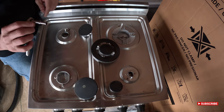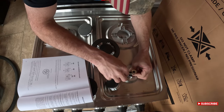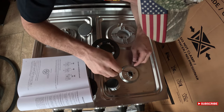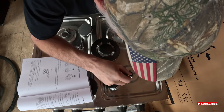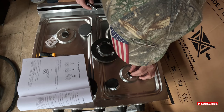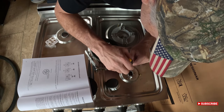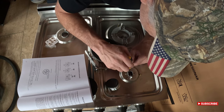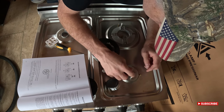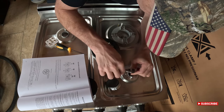According to the instructions, you need a 7mm socket, and there's a little orifices in each one of these, so I'm just gonna go one at a time. Okay, how do I get that out? They definitely don't make this easy. Okay, that's snug.